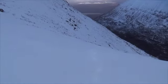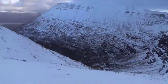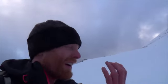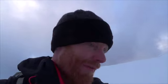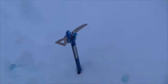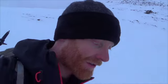So I joined the ridge. This is my way down. Say goodbye to views on that side. Happily, say goodbye to the wind also. Filming and taking photos, can't tell you how cold fingers get very, very quickly in that wind. Anyway. Right, just a quick change of equipment. The poles have gone away, the ice axe has come out because it's steep here. And although the snow is not that deep, it just gives you a little extra security to get down.